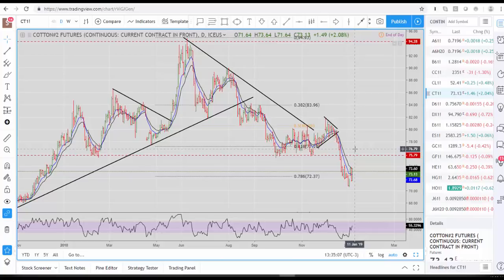And so that brings us to an idea we're looking at in cotton. Right now we're looking at the front month, which is March cotton. That's CTH9, the March cotton futures contract. And right now we have a couple things going on. Seasonally, we have a historically reliable pattern that calls for an entry of today and lasts till about January 25th or so. That trade, with that time period, has been profitable 12 of the last 15 years, with an average dollar gain of around $1,300 a contract.